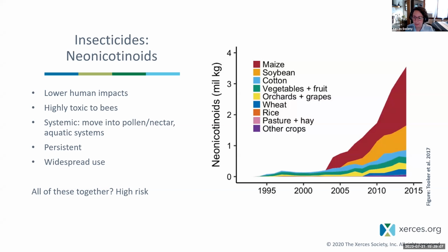They bind to a neurotransmitter site that's common in insect nervous systems, but not in vertebrates. So this kind of relative toxicity is an important thing to keep in mind as we think about replacing neonics. So what are the alternatives and how might those alternatives impact farm workers and other pesticide applicators? We need to make sure we're thinking about those kinds of outcomes as we craft policy.